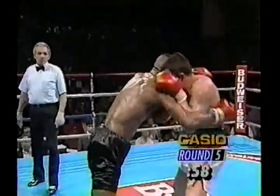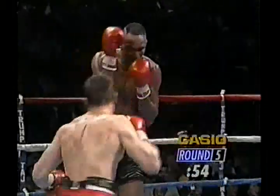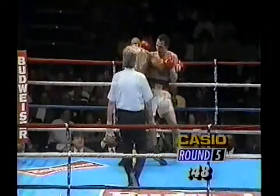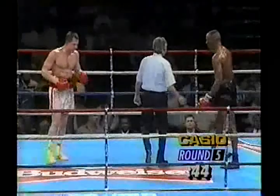But Kovacev, he's able to land that right hand almost whenever he feels like it. Boy, good body shot. Just an excellent, I mean, this is as nice an exhibition of body punching as you can see. Now, part of that is the fact that it's being offered to him also by Parker.